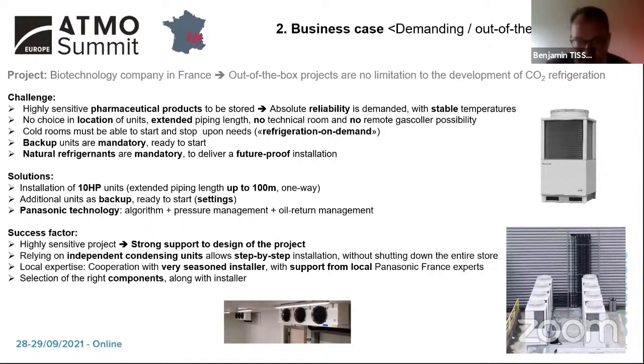So in this particular case, we had selected 10 units. Why? Different applications in terms of temperature, mid-temp and low-temp, first of all. Second of all, a backup. This is what we proposed, ready to start by playing on the settings. Let's consider a failure. All of a sudden, it reaches several alarm steps. Then, based on these settings, a backup must start immediately. So, once again, it's based on our technology.